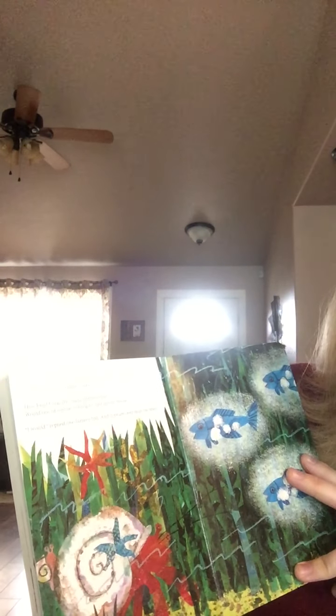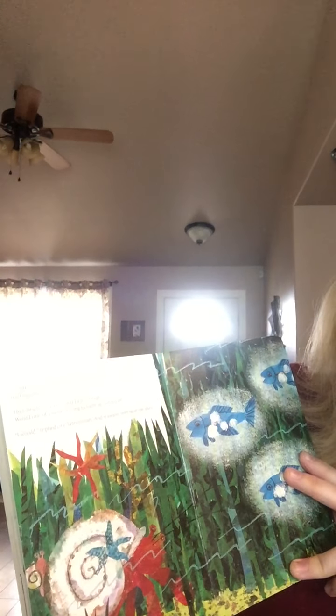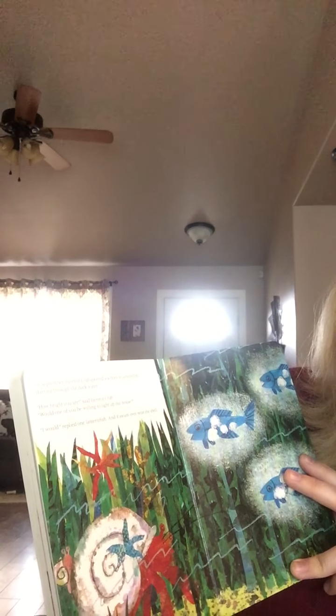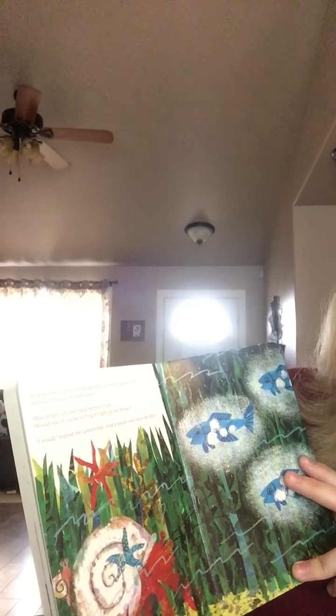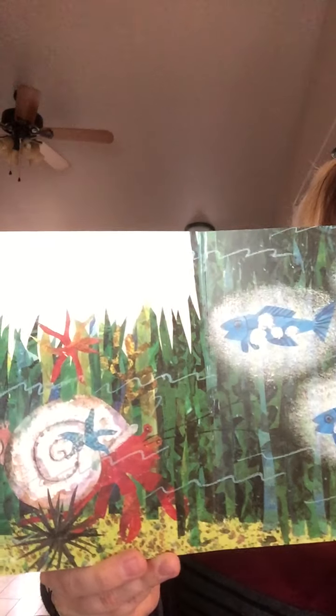In September, Hermit Crab spotted a school of lanternfish darting through the dark water. "How bright you are," said Hermit Crab. "Would one of you be willing to light up my house?" "I would," replied one lanternfish, and it swam over near his shell.